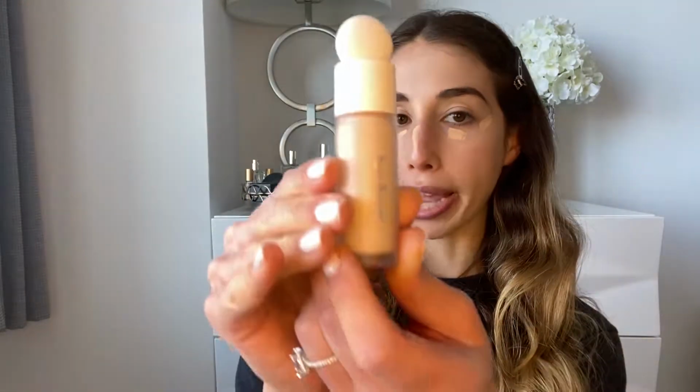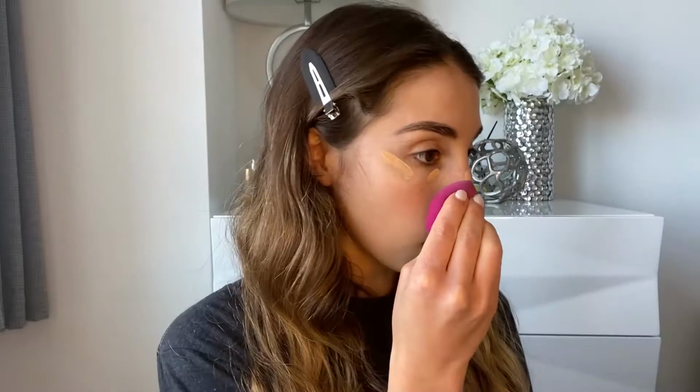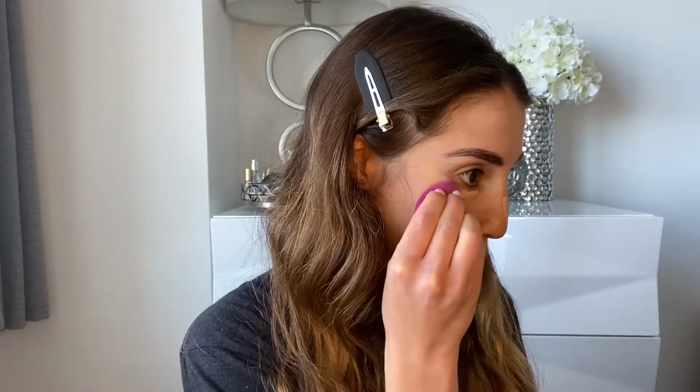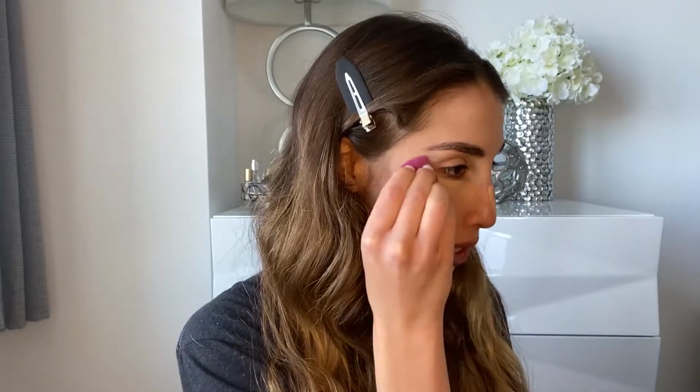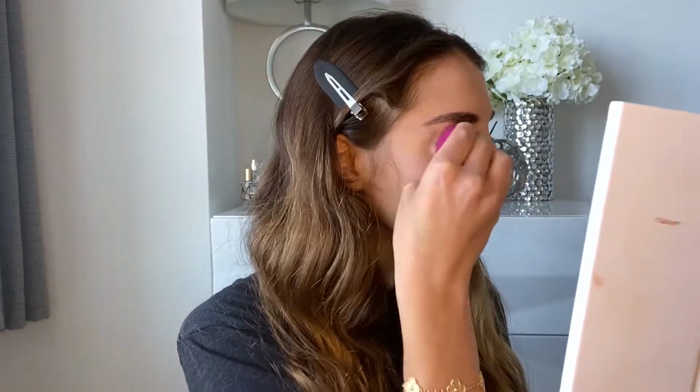But again, this is the packaging. It's just so cute, guys. I just love it. Again, I hear that this is more of a full coverage, well, medium to full coverage, and you could really build it up. Just make sure it blends in nicely. Gotta bring it in closer. Concealer, I found that you really need to get that blended in, if you know what I mean.